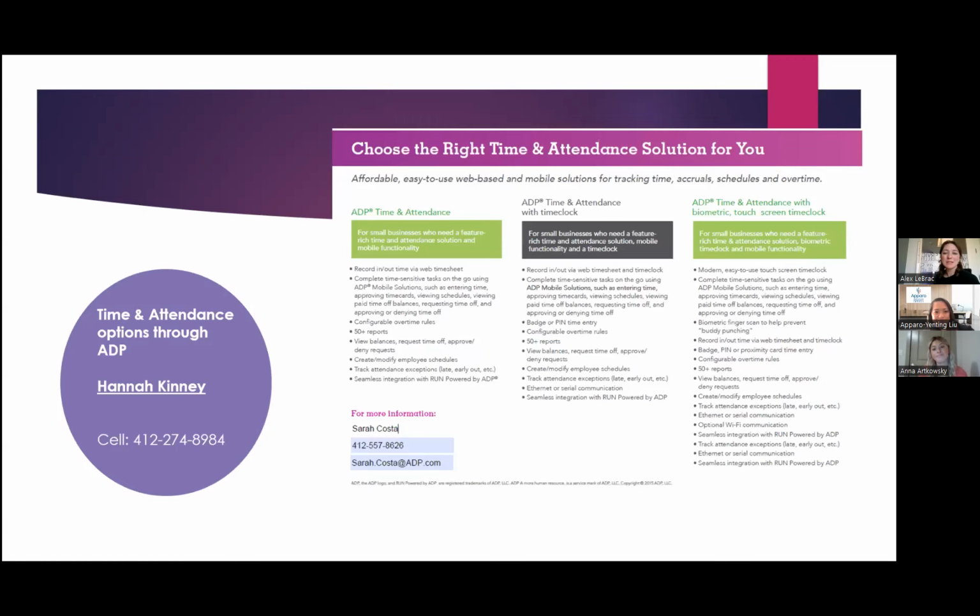We also do time and attendance. If you're doing that manually, or looking at something a little more complex, whether you have people going out and visiting and you want them to geo-track so they can't clock in until they're actually on site. If you want facial recognition, we can do that. Or if you want to keep it simple, they can do it on their phones. Hannah Kinney is the person you can contact for that.